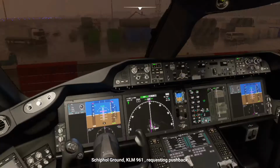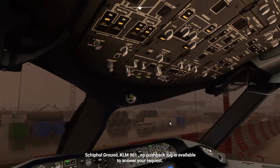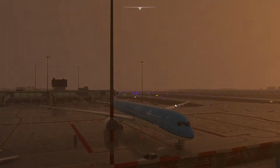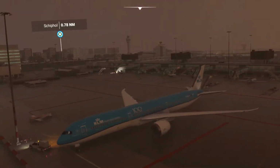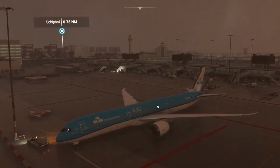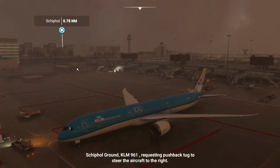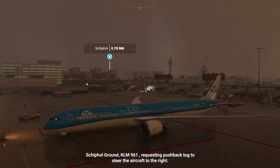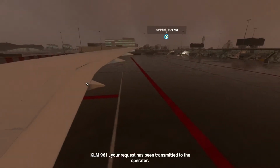Schiphol ground, KLM 961 requesting pushback. Schiphol ground, KLM 961, no pushback tug is available to answer your request. Schiphol ground, KLM 961 requesting pushback tug to steer the aircraft to the right. KLM 961, your request has been transmitted to the operator.